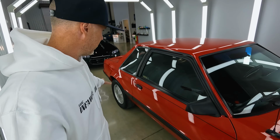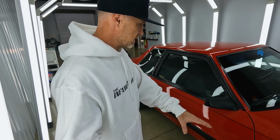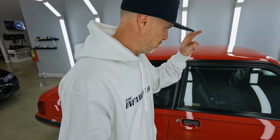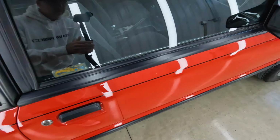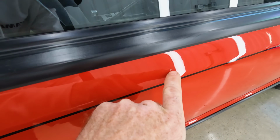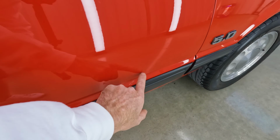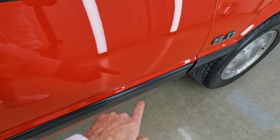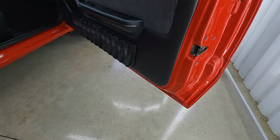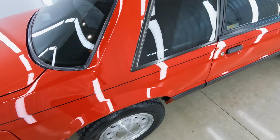So no panels were replaced. The paintwork is absolutely gorgeous and phenomenal. The only little tidbits of, I guess, paint defects is there's one right here, and something just kind of hit it with a sharp corner right there. And then there's this little bit here, which I think I had in the original video, and that has been touched up. But everything else, guys, is super, super nice. It's super, super clean. Whoever did the paintwork did a fabulous job.